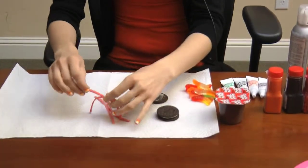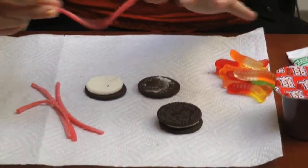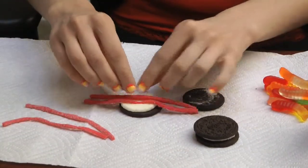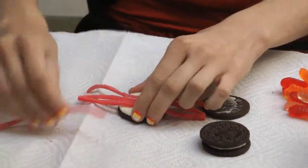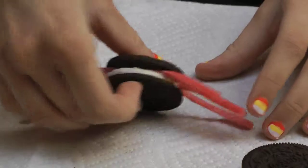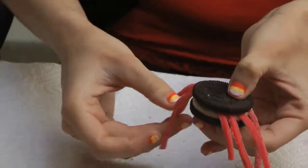So what you first do is you pull off the top of the cookie, and you just get that. You make sure you have some sort of red vines or Twizzlers or just some sort of gummy, stretchy thing. And make sure you have four. You push them into your Oreo cookie, like so. Mush them in there. And then you put the other cookie back. Make sure it's pushed down. And now you have yourself a Halloween Oreo spider.